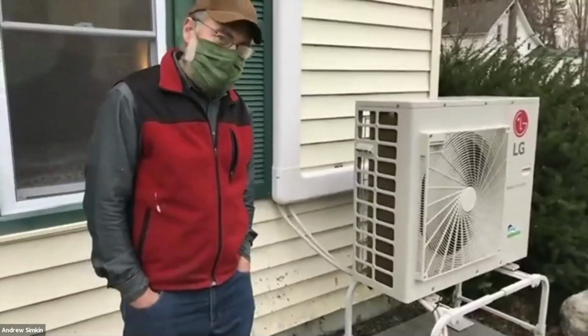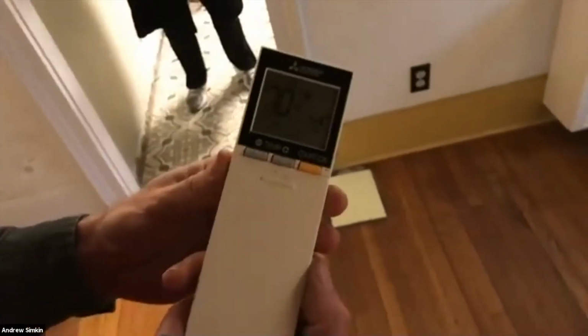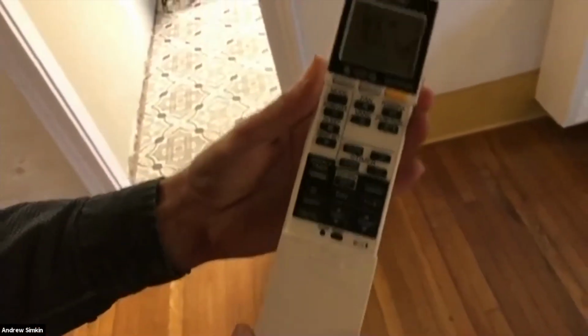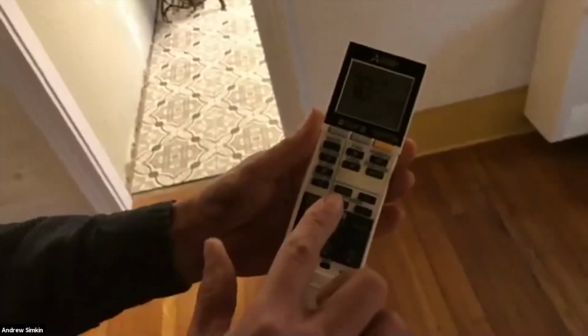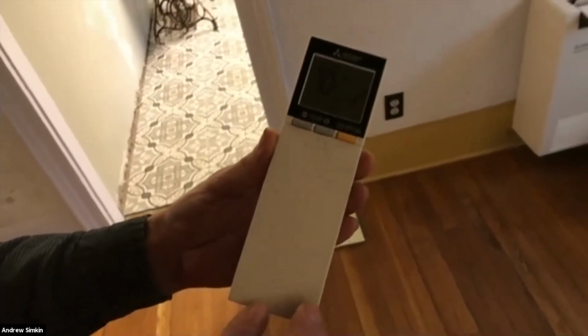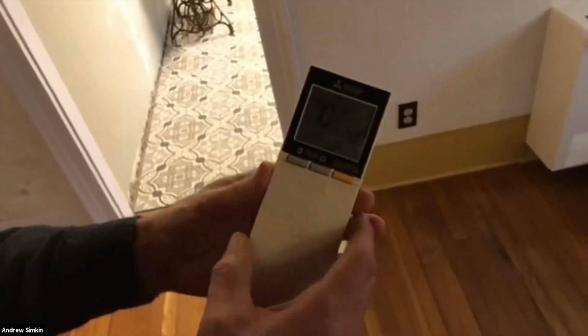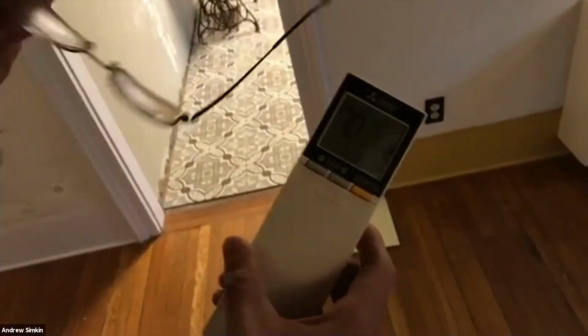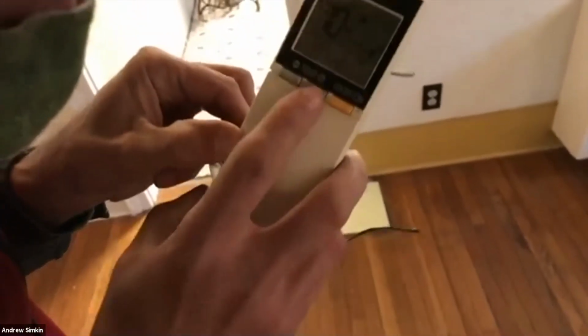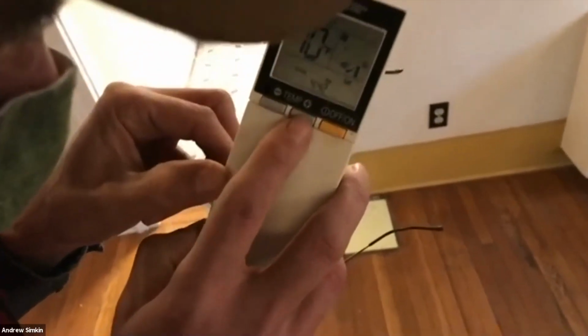Let's go inside and look at the remote. Okay, so here's the remote. This is the Mitsubishi remote. Now, I'm going to take this sleeve off. There are all these buttons here, but in normal conditions, you don't need to mess with any of those buttons. You're just going to use either on or off and temperature up or down.